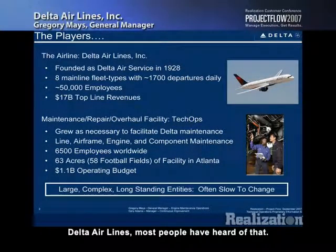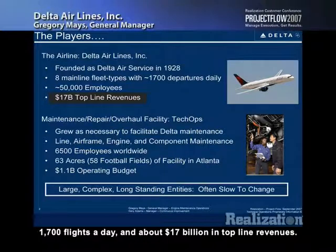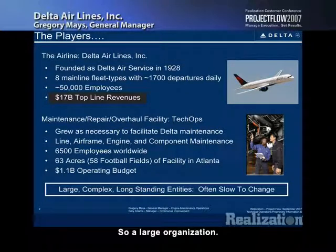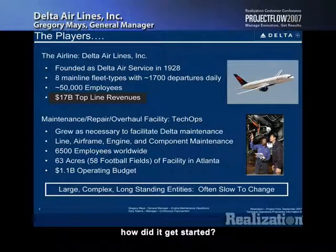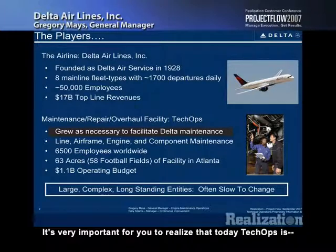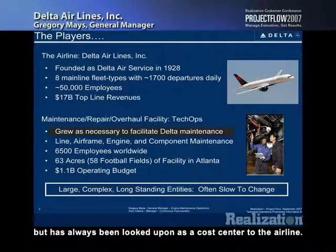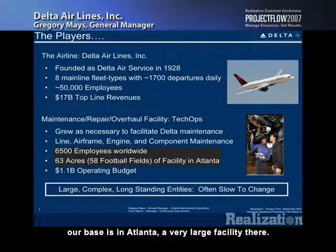First, Delta Airlines. Delta Airlines, most people have heard of that. Started around 1928. Very large organization, about 50,000 employees, 1,700 flights a day, and about $17 billion in top-line revenues. So a large organization. The MRO, or Tech Ops, which is the maintenance arm, how did it get started? Kind of grew to facilitate maintenance for the airline. Clear cost center. It's very important for you to realize that today Tech Ops, it's changing, but has always been looked upon as a cost center to the airline. But it grew to facilitate maintenance. About 6,500 employees. Our base is in Atlanta, a very large facility there. And we have about a $1.1 billion operating budget.